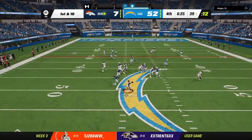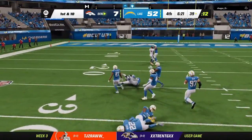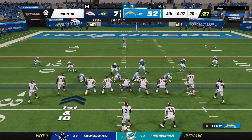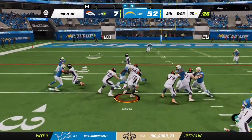Throwing again here. Wilson, open man, he completes it to Judy, and he goes down at the 26. A pickup of 13, and that last play began at the 13. 1st down. Now a 1st down carry. It's Williams.